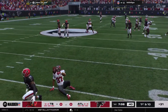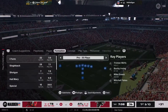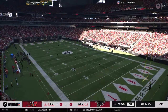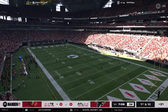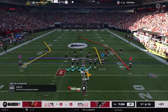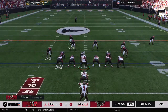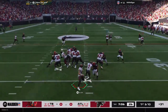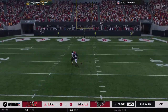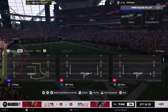So a change of possession here on the punt, and the Bucs will get ready to go on offense at their own 31-yard line. Looking to put a drive together. Now Wilson wants a different look. Now a play fake here on first down. Oh, he's going to take a shot right away. And he backs it away, and it falls down incomplete.